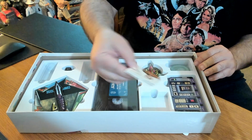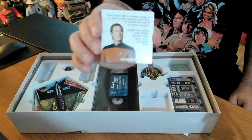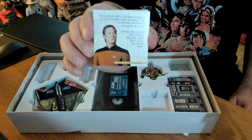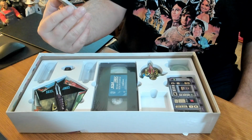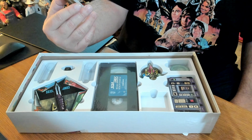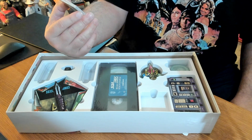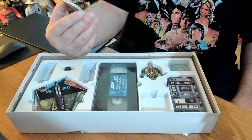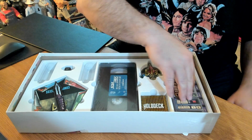Holodeck cards. Let's look at one of the holodeck cards. There we go. With Data. What does it say? You consult with a holodeck image of Lieutenant Commander Data and learn how to access one level of computer security. When you enter any room, receive your next level isolinear chip. Oh yeah, isolinear chips are big in this one.